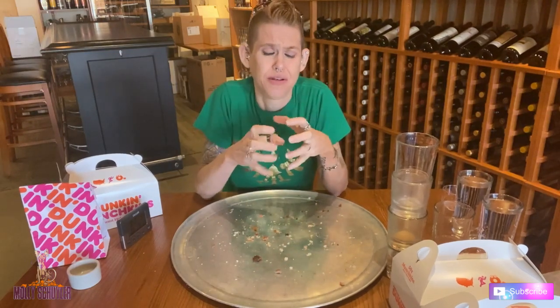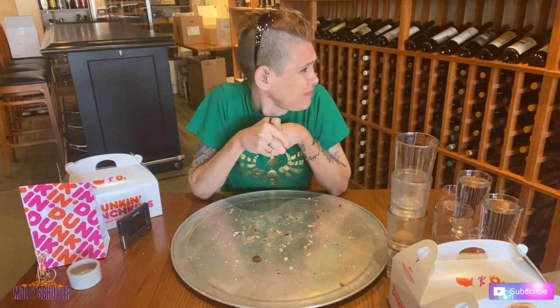Excellent. 200 Munchkins. I would have had the glaze, but it would have gone off halfway. So those cake donuts, that's like eating a ton of actual real cake donuts. Dry. I didn't really want to mush them up or make them all nasty, just trying to keep them all together.